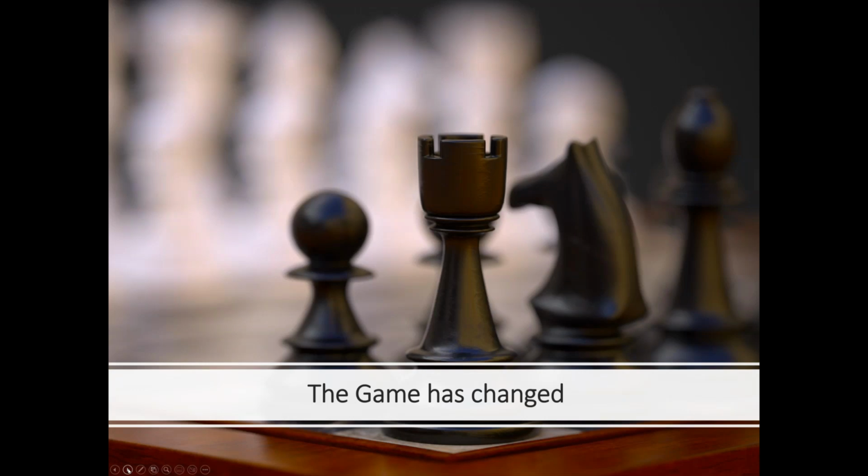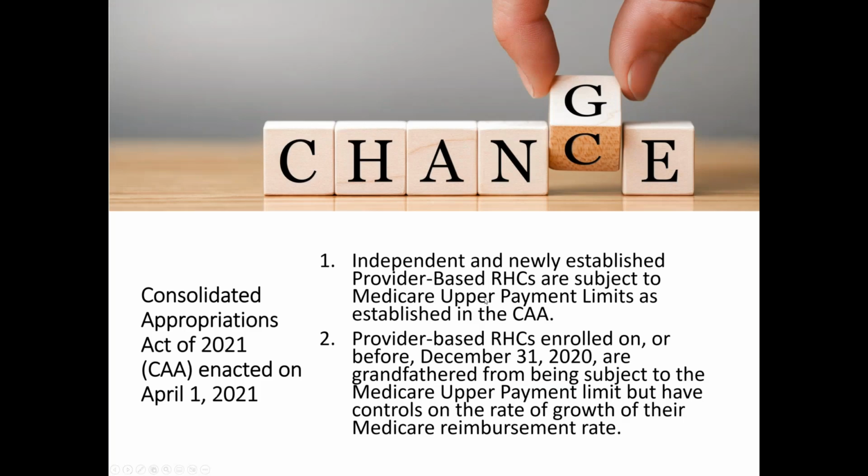And the game has changed dramatically. We used to be playing checkers back when the maximum rate for rural health for the RHC was $85, $86 from Medicare. Now that maximum rate is $126. So cost reports are much, much more important than they were before.